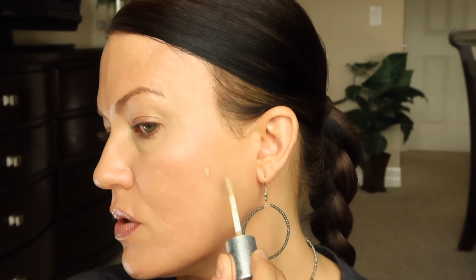This is a very creamy concealer, but I don't necessarily set this with powder because even though it's creamy, it blends so beautifully into my skin and it kind of sets on its own, so I don't need to use a separate powder to set this. I just think this looks so beautiful. And then if I have any areas of hyperpigmentation that I want to cover up, I'll just dot a little bit of this concealer there as well.